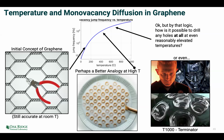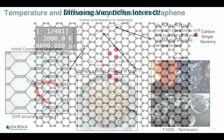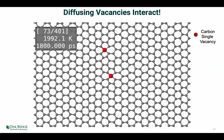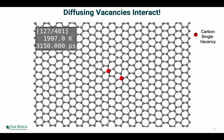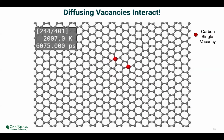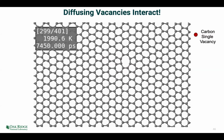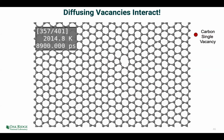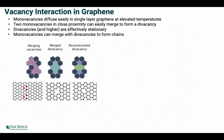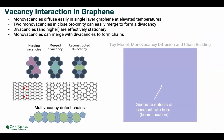But then the question is, okay, by that logic, how's it possible to drill any holes at all? We looked more deeply into that and realized that as we're drilling, we're making more and more of these defects running around on the surface. As monovacancies, they move around quickly, but if they ever meet, then they make a stable configuration, which is stable at any temperature, right? That ended up being the big trick behind what we were seeing. So you get these merged vacancies, and if another vacancy sees that, it's attracted to the ends based on the strain states. You can get these chains.